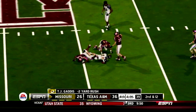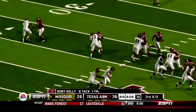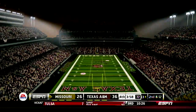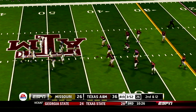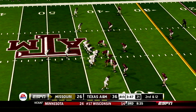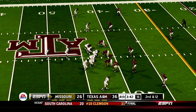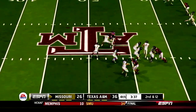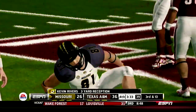Go with the runner. He's taken down behind the line. Think about the speed and instincts it takes for a linebacker to get from his position into the backfield to make a play like that. That's well done. This is the eighth play of this drive. Great tackle at the 40.